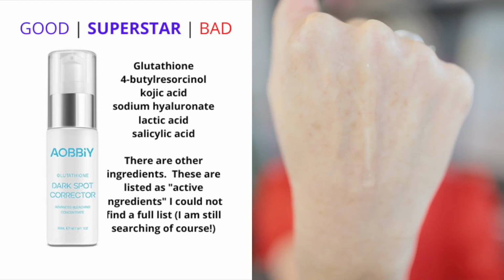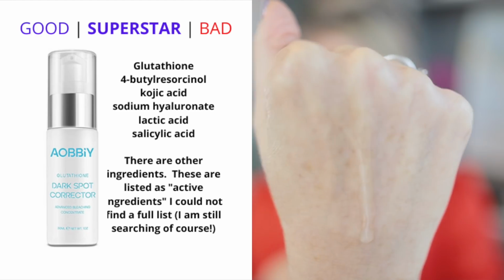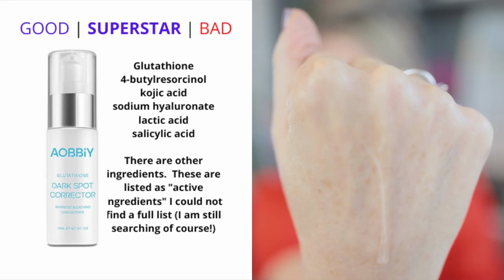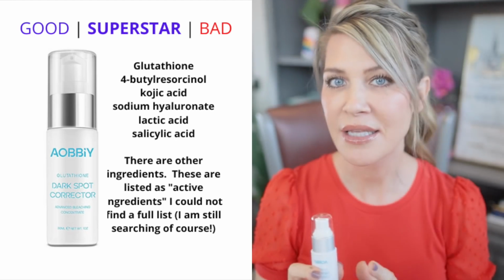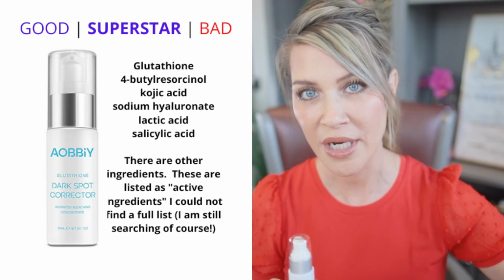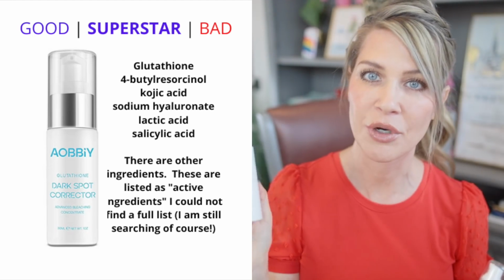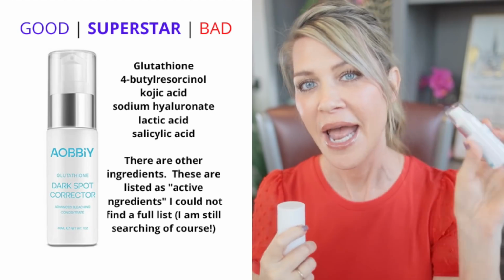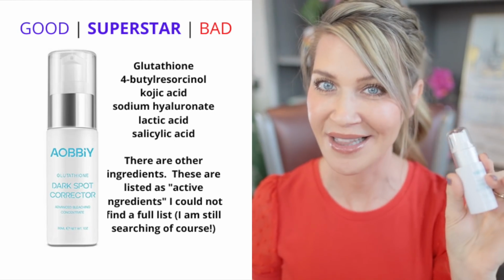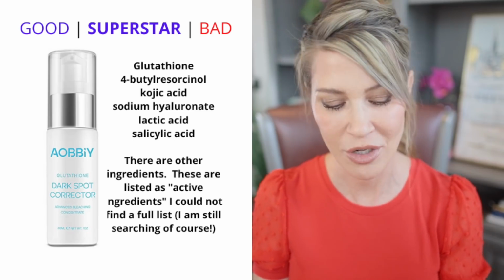Now, this one, you guys, is glutathione. It also is the 4-butyl resorcinol. Then it has kojic acid, and it has sodium hyaluronate, lactic, and salicylic acid. So for me, this is a product that I am using in the morning. And often what I've been doing is I will use one of these other pigment inhibitors at night. I've been trying to split my face, doing different halves. And then this one is just in the morning because of that lactic and salicylic acid. I don't want to use that at night when I use my retinoids.